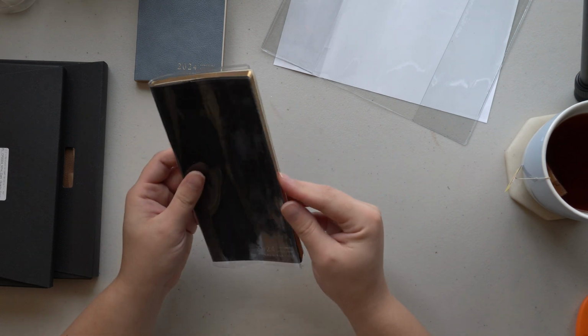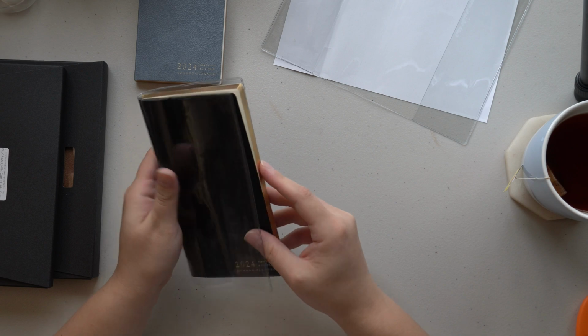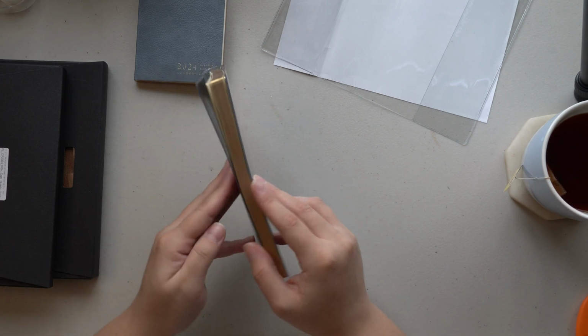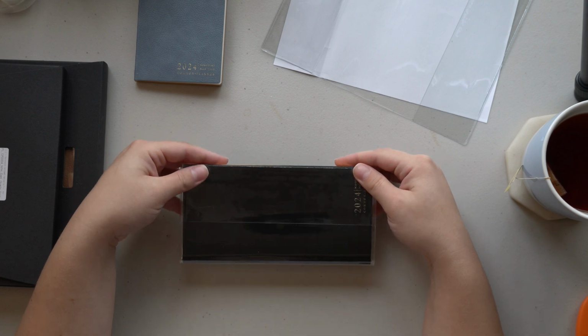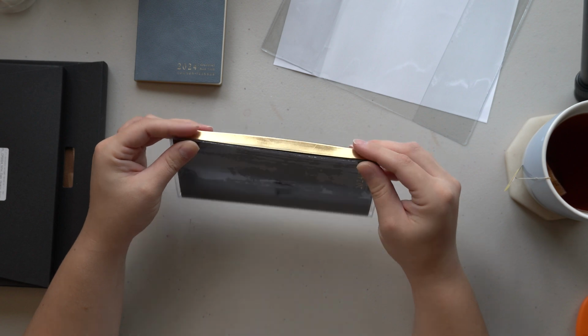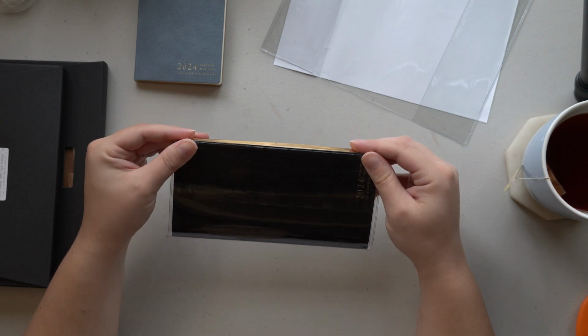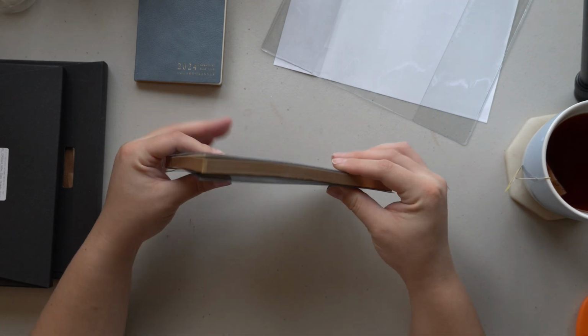And it does not look like it's gonna fit. Wow. Okay, so if you're gonna get the clear covers from Sterling Ink for the new planners, not the notebooks, because the notebooks, the clear covers did fit perfectly. But the new planners definitely do not fit the clear covers perfectly by any means.